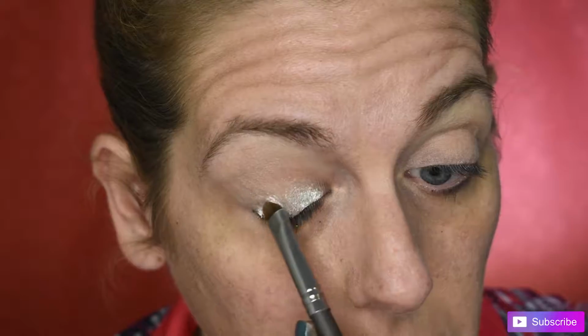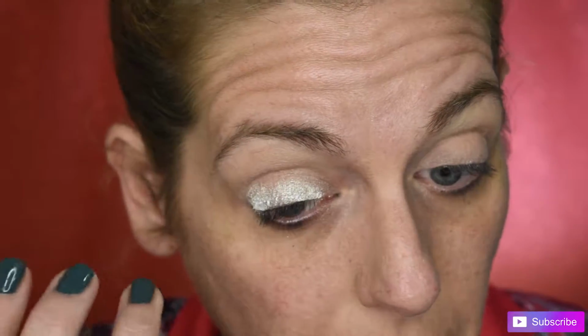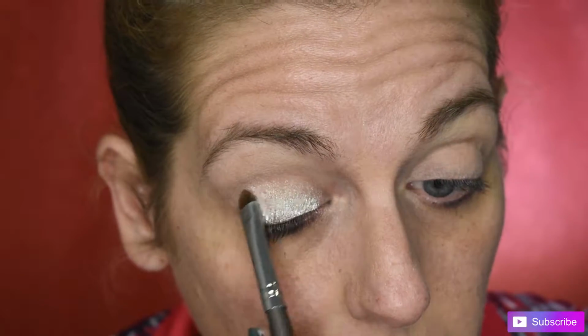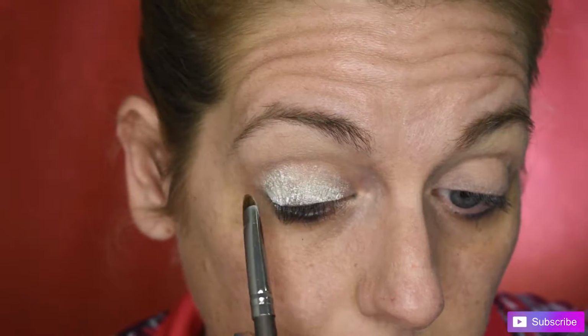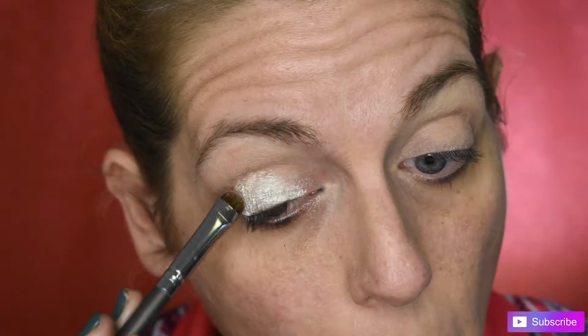Alright, so I'm just going to take it on a dense shader brush to begin with, and I'm going to place it all over the eye. And it is only a small shader brush, so I'm not surprised I have to go back in. I'm just trying to pack on the pigment as well as possible. So you can see that there is a bit of crumbliness. For me personally, I usually do my eyes before I do the rest of my makeup, so I'm not too concerned about that kind of fallout. So this is Jasmine without any on a dry brush.